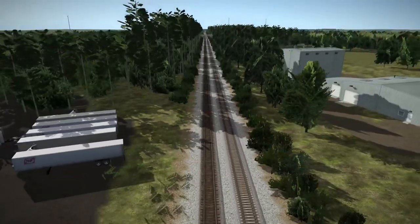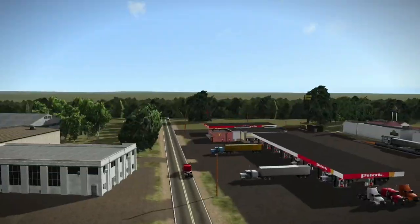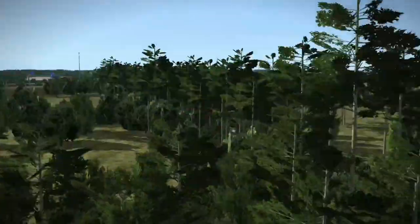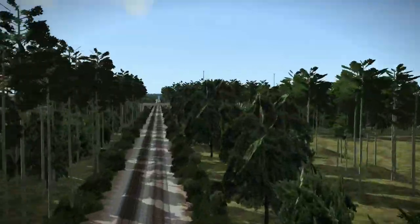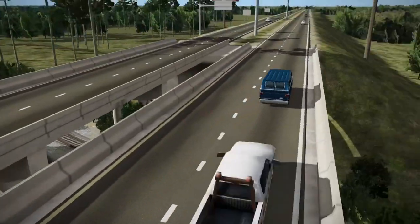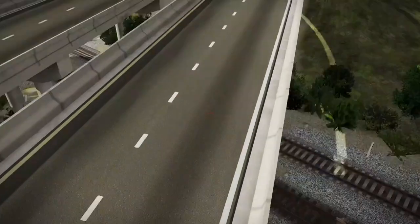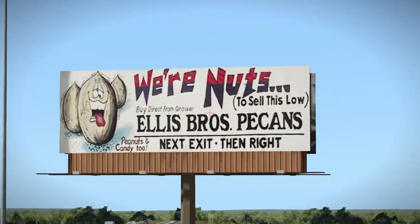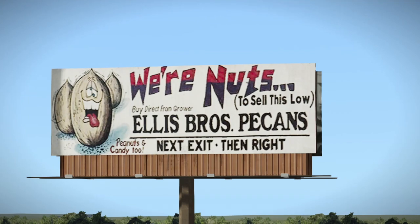Let's get a little bit higher here. I thought I saw something else. I swear I saw another Cristal. There it is. Yeah, another Cristal. And that road back there, I was wrong. That was not I-75. This is I-75. Dual motorway, just like that. Dual tracks underneath. This is I-75. That's excellent. Again, this is another billboard that very much exists down here.